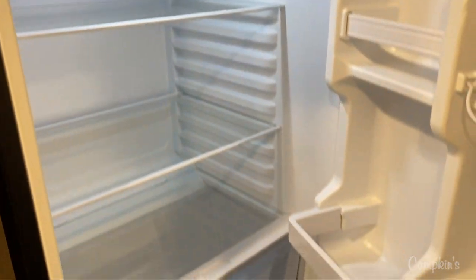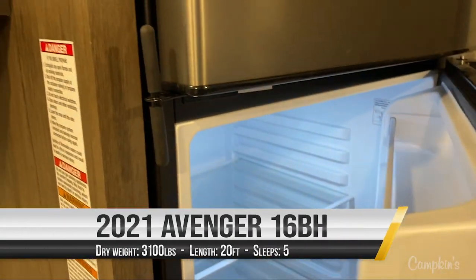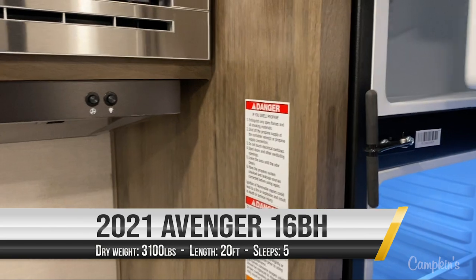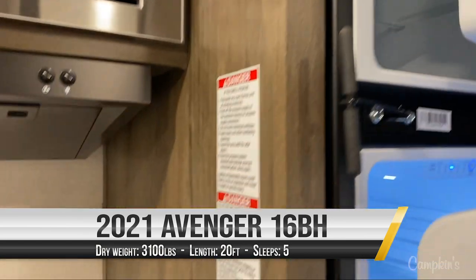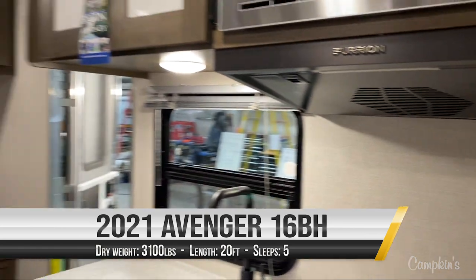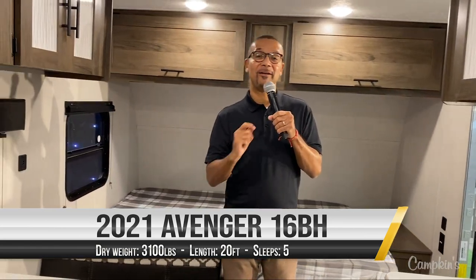One of the big features is this 11 cubic foot fridge. That is a big one. There's lots of space in the fridge. You can put a lot of ice cream sandwiches in that freezer, keep it nice and cool during the summertime. So once again, this is the 16BH Avenger trailer.